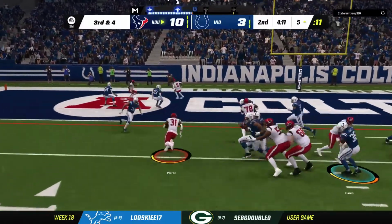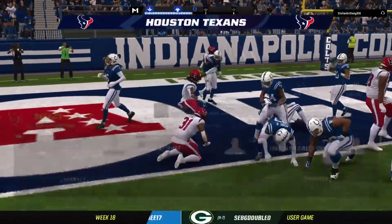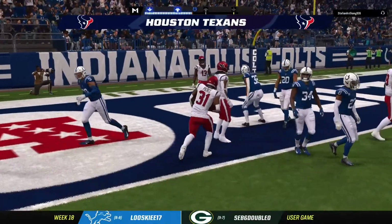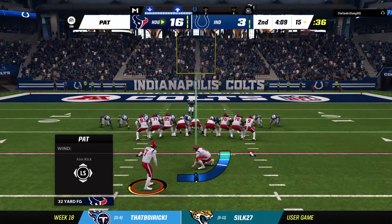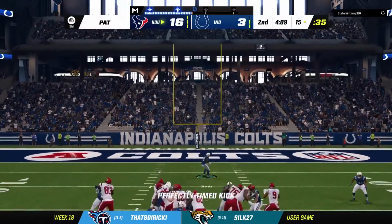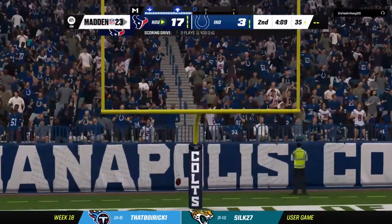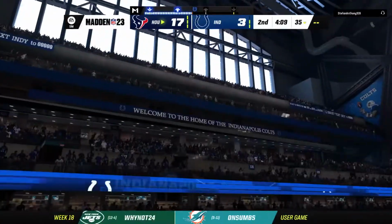On third down, here's Pierce. And he gets into the end zone. Touchdown, Houston. Damian Pierce, his 7th rushing touchdown on the year. And the Texans go up by 2 touchdowns. Fairbairn good with the extra point, and the lead is now 17-3.